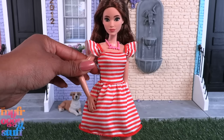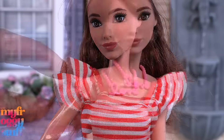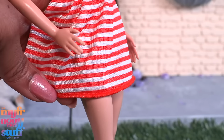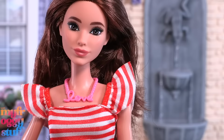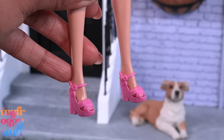The included doll comes wearing a red and white dress with ruffles on the shoulders. The edges of the ruffles are not hemmed, and the bottom of the dress has red stitching. It does open with Velcro in the back. The red and white dress is paired with a pink necklace that says love and pink shoes.